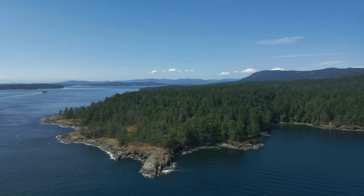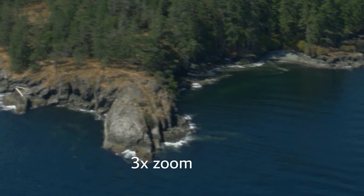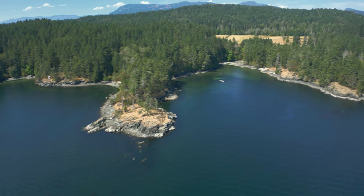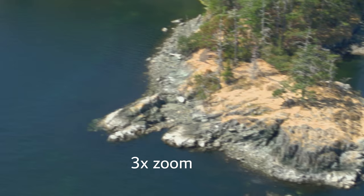The transition to this Mini 3 Pro didn't come without hiccups. I actually had a few of my clips after returning from my summer vacation that were way out of focus, way too soft to be usable. And it actually had me concerned until I realized it was all my fault.